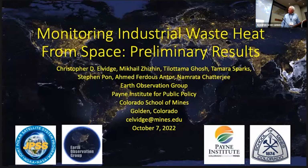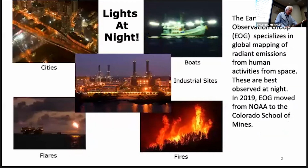Yeah, okay, great. So I'm going to talk about a new data set that we produced from VIIRS, and it is detecting waste heat at about 20,000 sites worldwide. And so this is about lights at night.